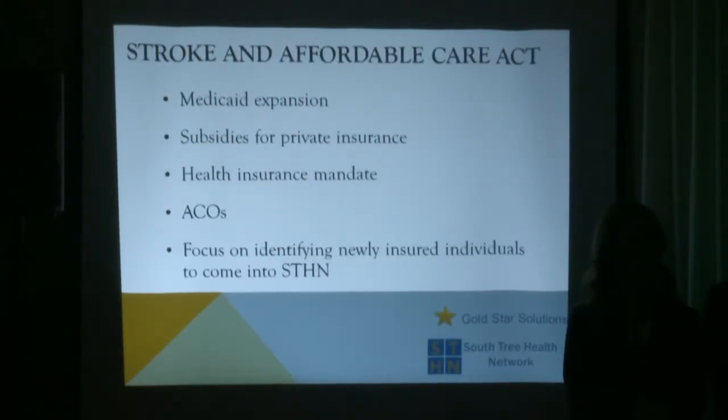And so now Nick will talk about why our solutions come at a particularly exciting time in the healthcare landscape. Our solutions come on the heels of the enactment of the Affordable Care Act, which was passed in 2010. There are three major provisions that help to increase a newly insured patient population. There's the Medicaid expansion, which Kentucky implemented in 2013. There's the subsidies for private insurance and the health insurance mandate. All three come together to provide better access to care for this newly insured population.